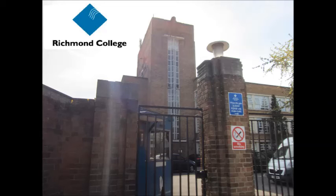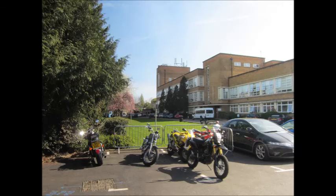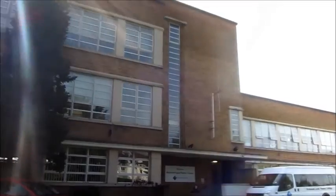Richmond College is being knocked down. Let's explore it before it's too late. This is Richmond College. The local council are completely rebuilding it because it is of incoherent architectural quality. That just means that the buildings are all different and the history is evident in the different architectural styles. The same is true of historical town centres.